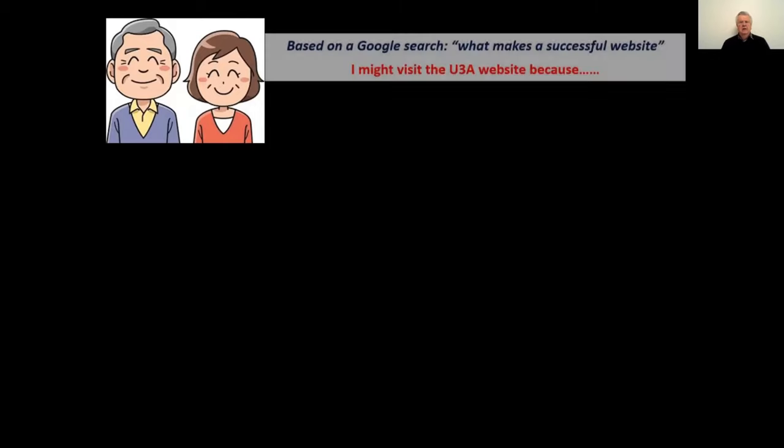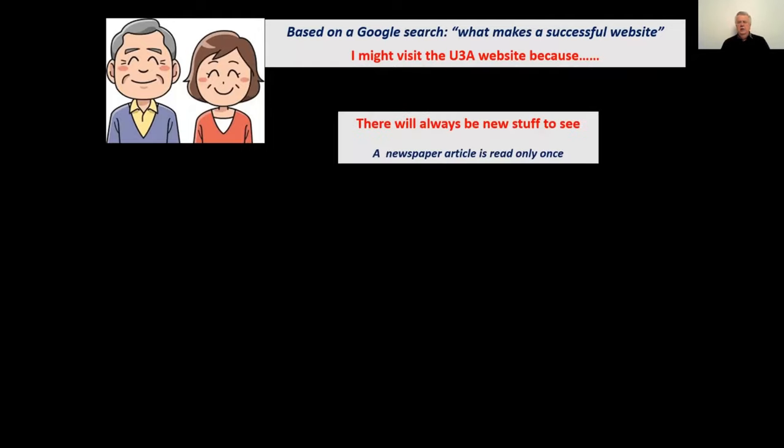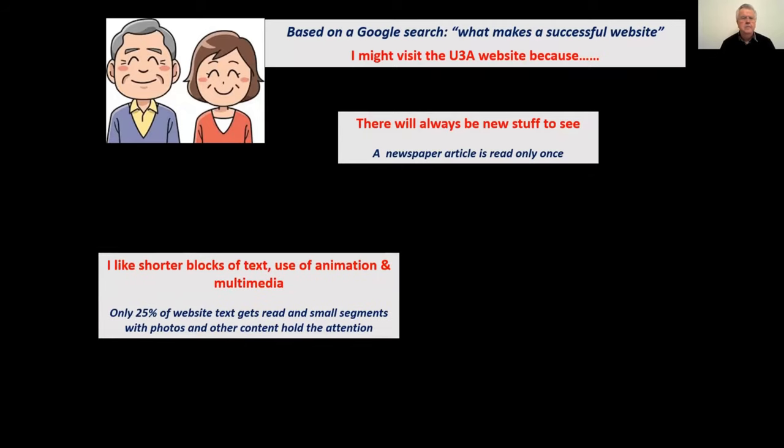And the first thing we did was to try to search Google about what made a successful website. And there are many of the things that Chepstow have already mentioned. So I might visit the U3A website because there will always be something new to see. And we use the analogy of a newspaper article is only read once. So why would you want to keep going back to the same website when you're seeing the same thing over and over again?